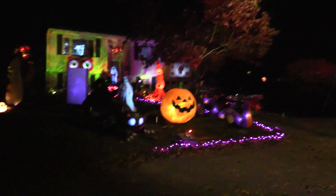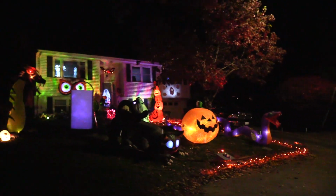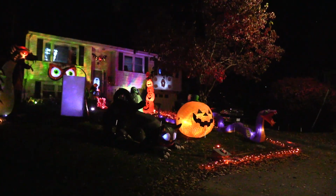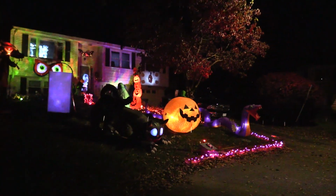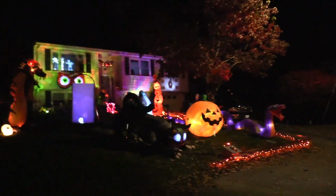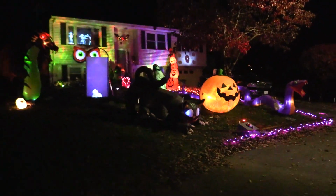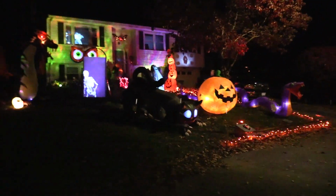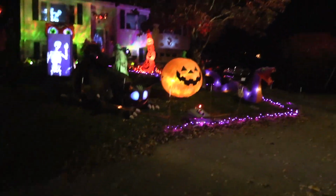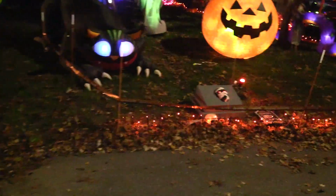I think there's a dark spot here between the skeleton coming out of the ground and the cat. So next year I may turn the cat more towards the street, and maybe get a little more lighting out there. I did pick up some more clearance lighting, so I might string some more of the orange and purple lights up this side. And I put up this caution tape, but kids, you know, you want safety first, right?